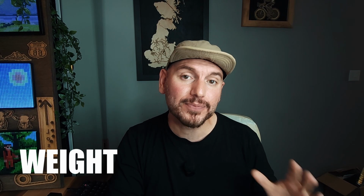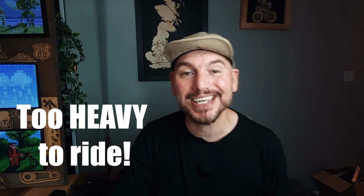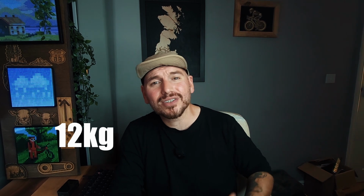Weight. Now, children's bikes can be ridiculously heavy. If you've ever picked up a kid's bike, it's shocking how heavy they make some of them. As a rule of thumb, a child's bike should not weigh more than 40% of the child's weight. So say if the child weighs 30 kilograms, then the bike shouldn't weigh more than 12 kilograms. That's just as a rule of thumb. Don't stick to that too religiously, but it just gives you an idea, just something to be mindful of. Check the weight of the bike that you're buying.